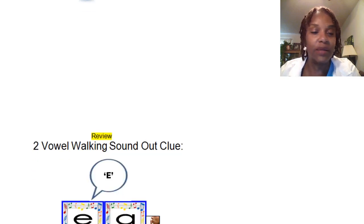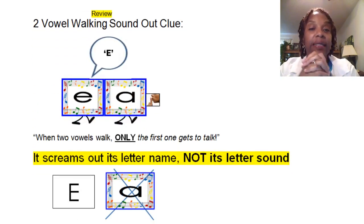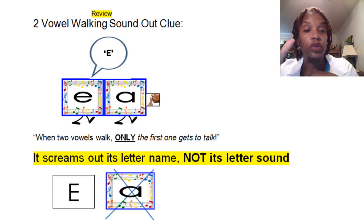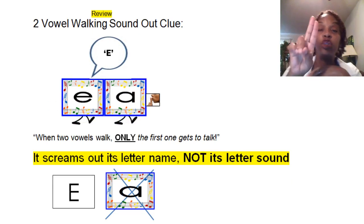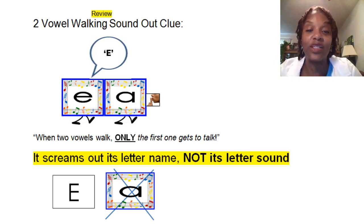All right, so enough of that. You ready to learn some new two vowels walking partners today? I hope so, because I'm ready to teach it. Well, here we go. But let's do a little recap. What's the two vowels walking clue, right? When you see two vowels in a word side by side, right? Who gets to talk? The first one. Only the first one gets to talk.